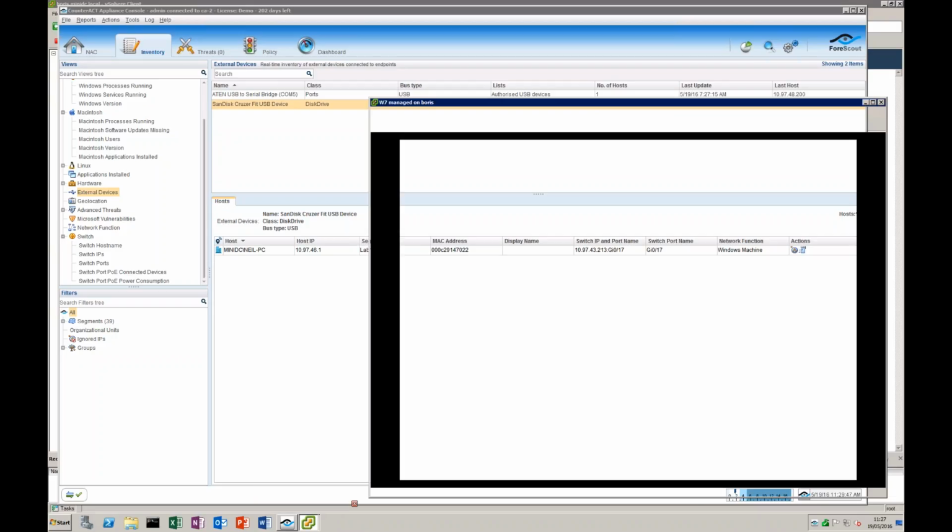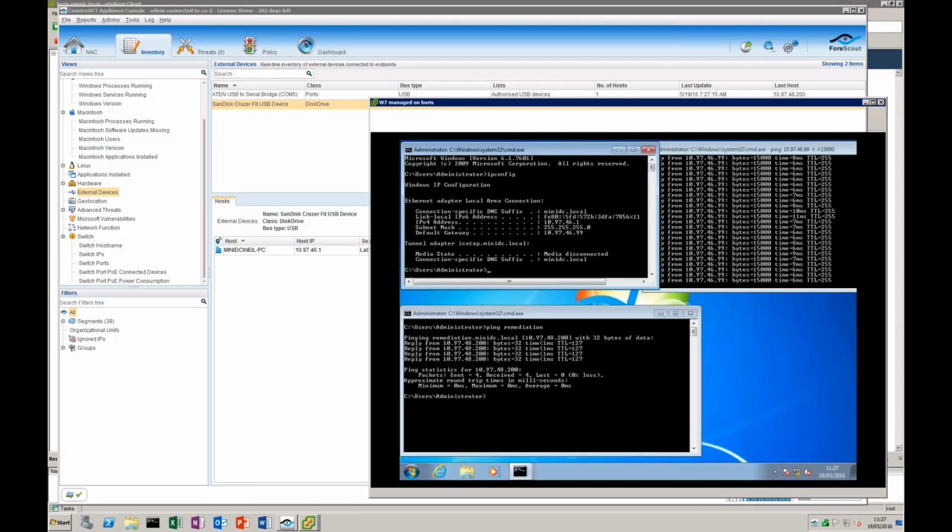So I'm just quickly going to show you now that I've got a Windows desktop here. This is a managed Windows machine. You can see its IP address. It's pinging something on that same subnet. That ping really is just intended to show that this device has network access. But just remember that IP address, that 46.1 address.